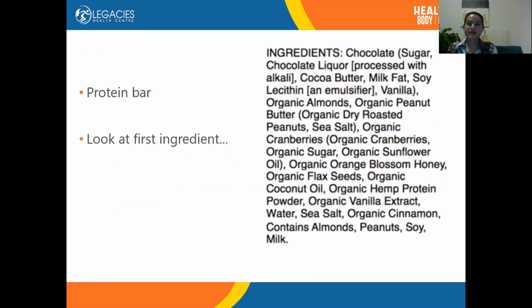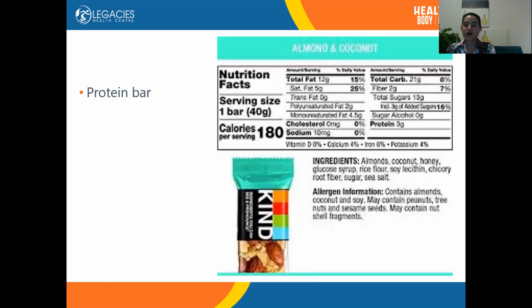For example, this is a protein bar. On the label, it's labeled as an organic, vegan protein bar, but the first ingredient we're seeing is chocolate and sugar, and then cocoa butter, milk fat. So that means more than any of these other ingredients, some of which are quite nutritious near the end. You see the cranberries and sunflower seeds, but the very first one is actually chocolate and sugar. So more comparable to a chocolate bar.